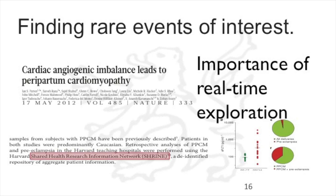And think about how you are empowered if you have this same kind of system available across not just one healthcare system, but multiple healthcare systems.